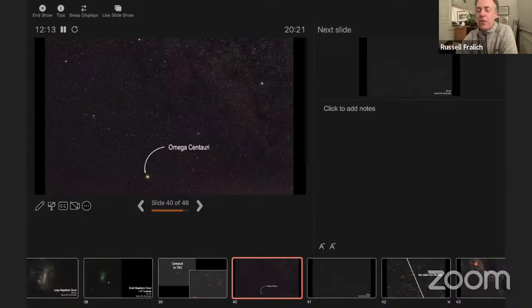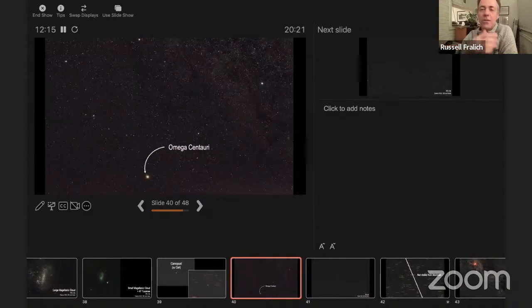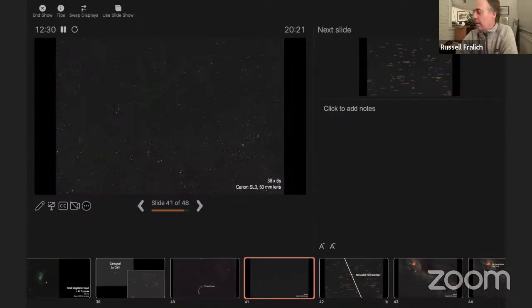Low over the southeast horizon, of course, I had to see Omega Centauri, and I wanted to see Centaurus A, but Centaurus A hadn't come up over the horizon in the south yet, and Omega Centauri was very low, but again, it's big. It was really big. I was very impressed. Again, this is from my DSLR.